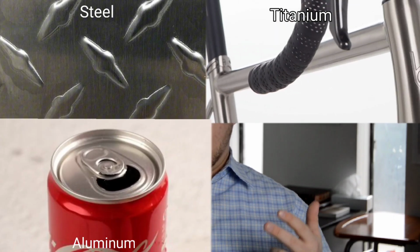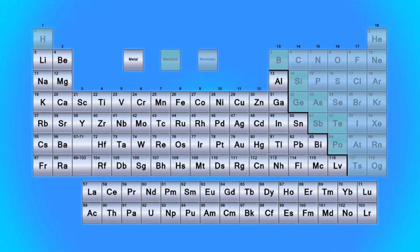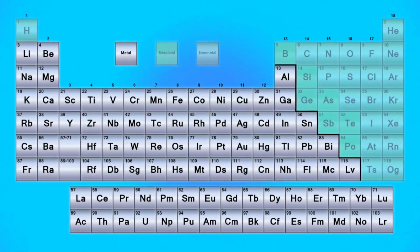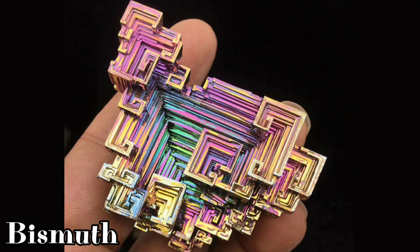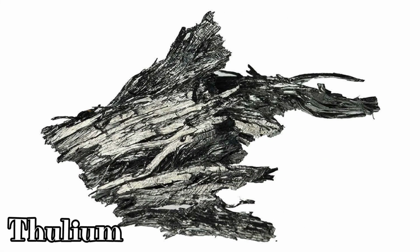What picture comes into your mind when I say the word metal? Probably a gray solid that is hard and shiny. But that picture is probably of steel, titanium, aluminum, or chromium, the four most common metals in our everyday life. But metal as a category is very broad and has all sorts of appearances and properties. Bismuth forms square crystals which glisten like oil, while lutetium and thulium are found in clumps that look like corned beef.